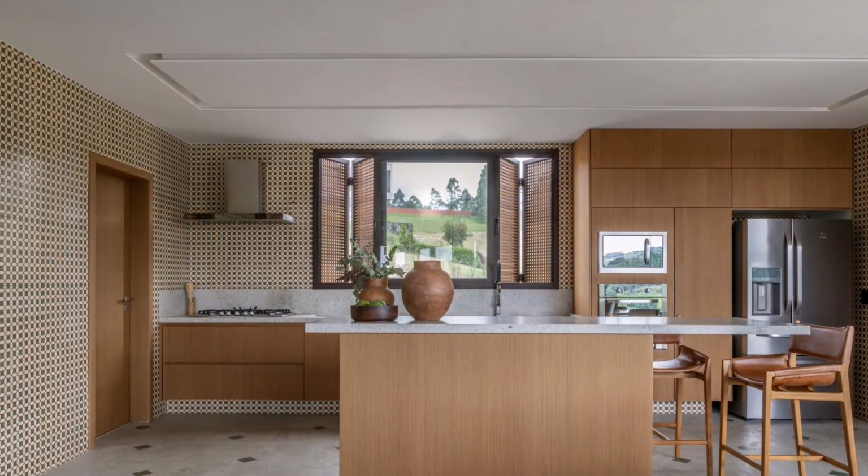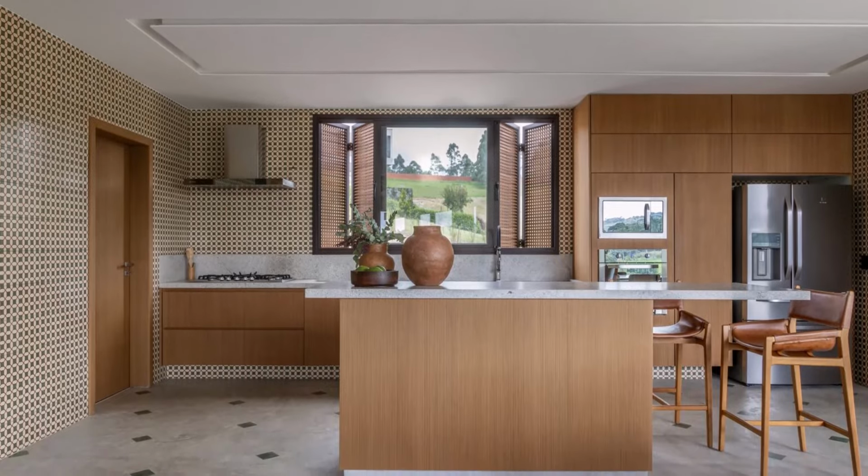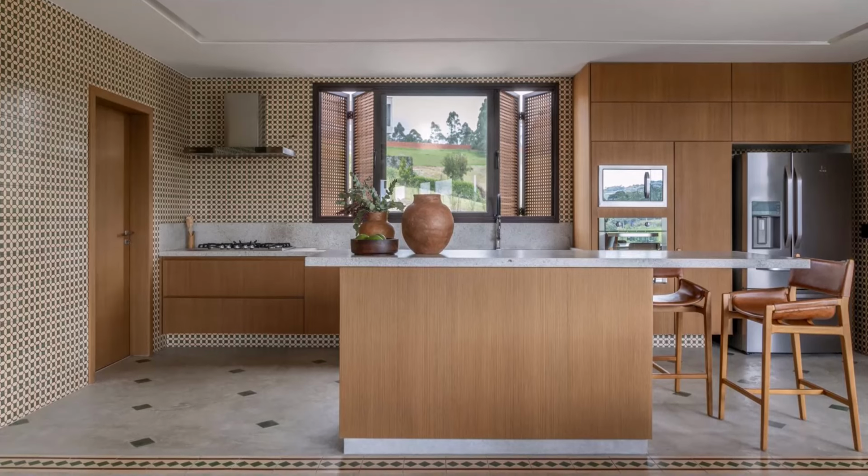The kitchen likely adopts an open layout, seamlessly blending with the dining and living areas. This design fosters interaction and integration among residents and guests, promoting a sense of togetherness and conviviality.